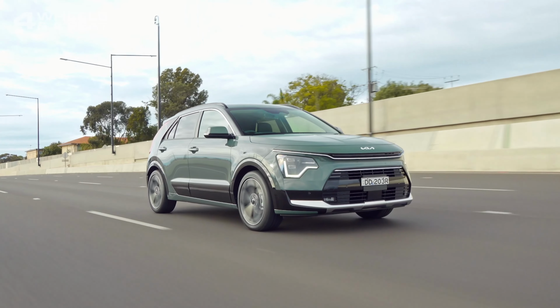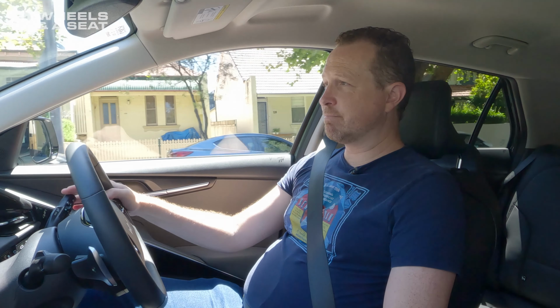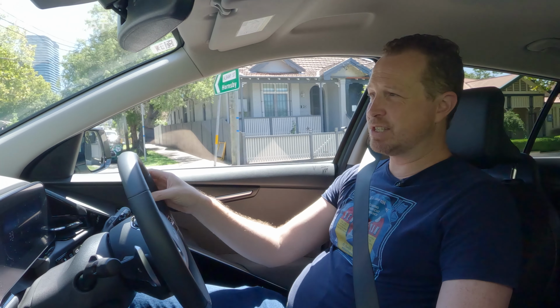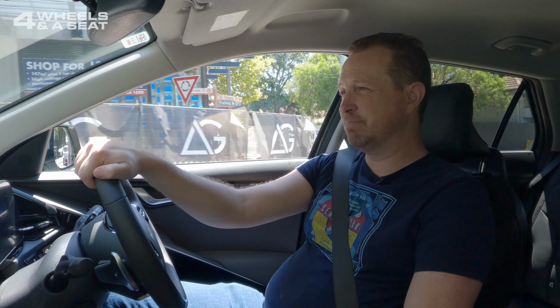So the driving experience is good. I mean, like, this car has plenty of go and it's really nice to drive. It's just maybe a little bit unremarkable, maybe. It's just good, but doesn't really sort of stand out from the crowd. And that's fine for around town. You don't need anything too amazing, I guess, as a daily driver.